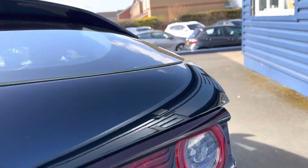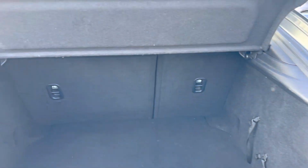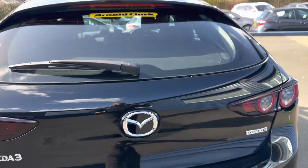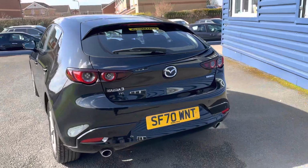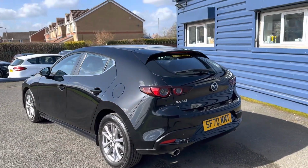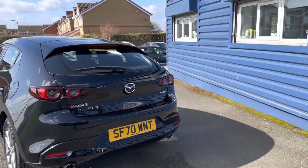Show you what it's like, the boot space. So it's a decent amount of space for the boot. The seats do fold down and the parcel shelf can come out. Be ideal for a small family car. If you're comparing it by size, I would say it's equivalent to a Ford Focus, Vauxhall Astra, that sort of size car.